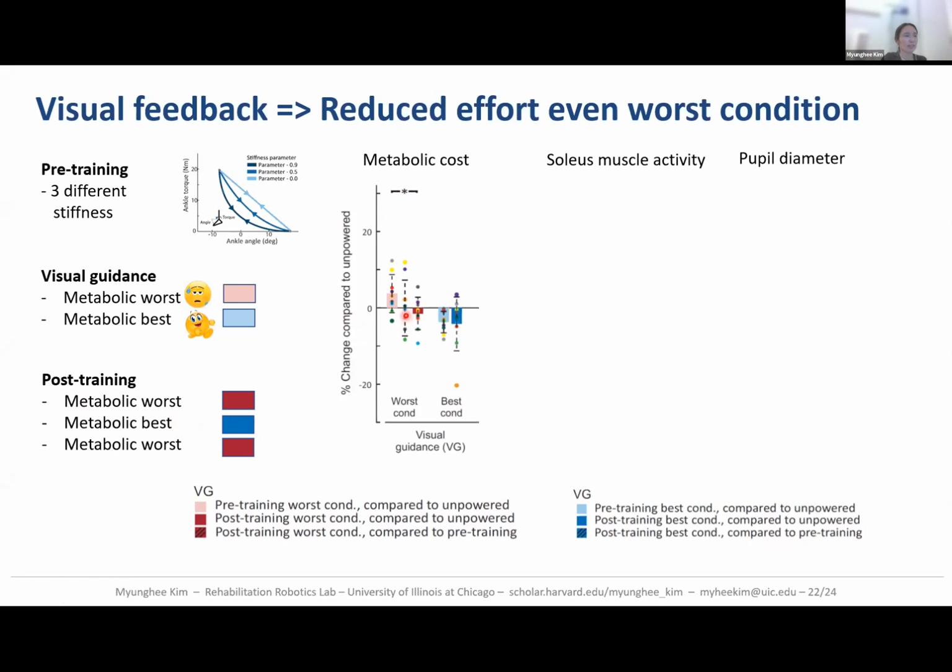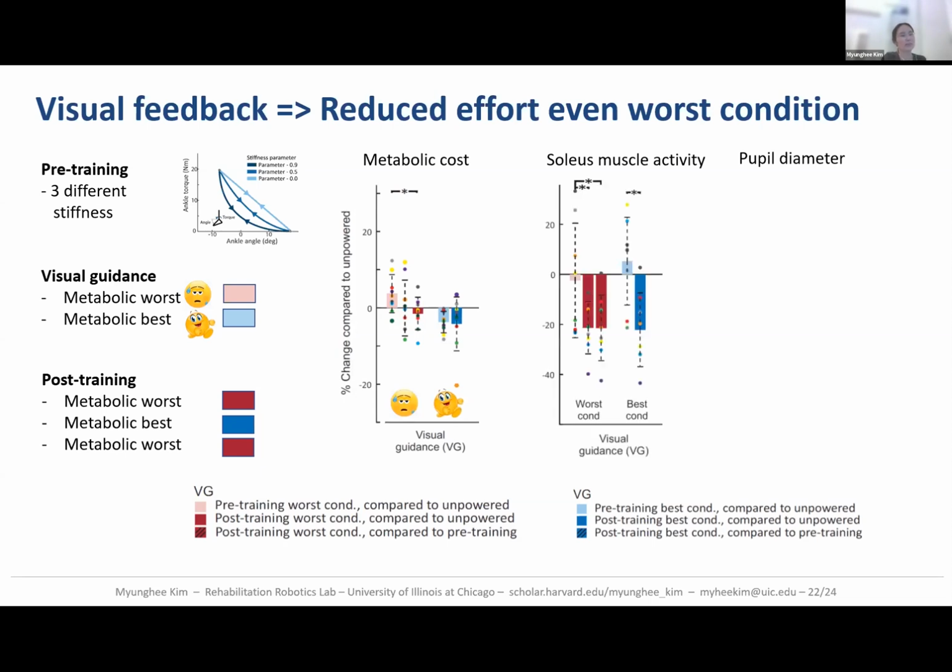And then we measured the metabolic cost of the pre-training metabolic worst condition and the pre-training metabolic best condition. For the pre-training metabolic worst condition, which was really hard to walk in at the beginning, after the training it's now easy to walk. So the subject was able to reduce metabolic cost compared to the baseline condition, and was able to maintain metabolic cost for the best condition. So they didn't forget how to use the device. The soleus muscle activity was dramatically decreased after visual guidance training for both the metabolic worst and the metabolic best condition.